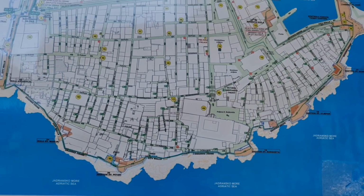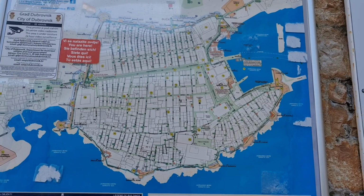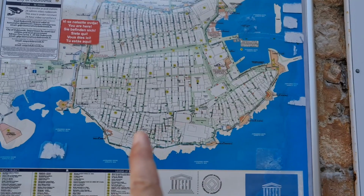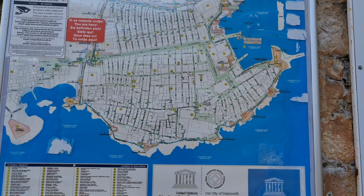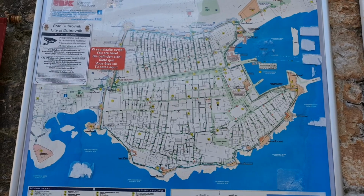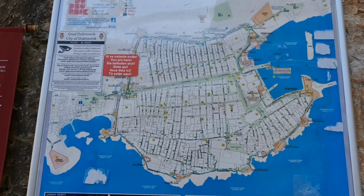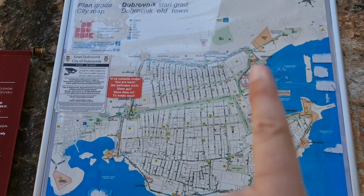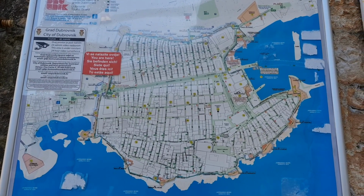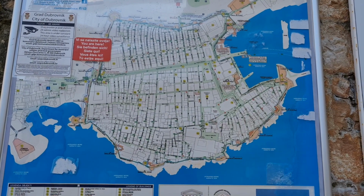This is the town in front of us right there. I'm going to use my finger to point out that this here used to be the peninsula, and then this was the marsh that was covered up, right there in the middle. And then above, on the top, the mainland, and the wall that goes all around the town. Everywhere around you can see the fortresses and forts and all of that.